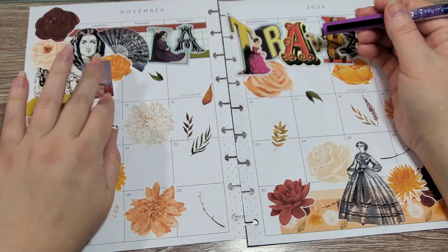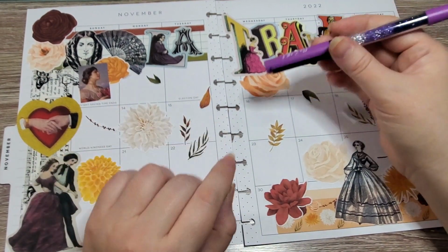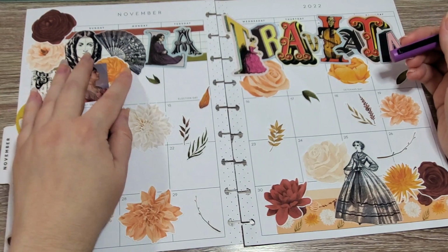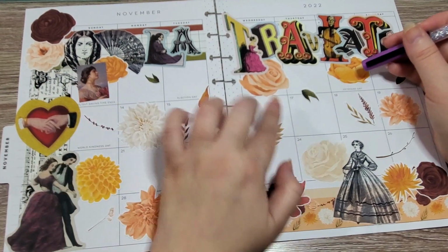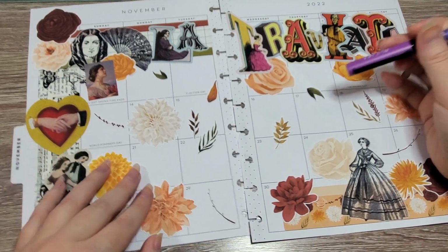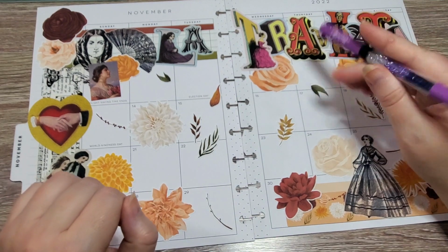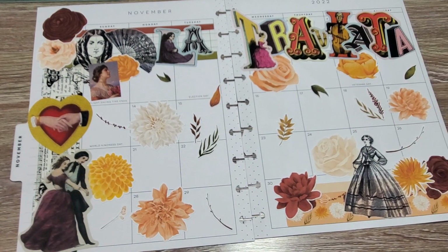So I mentioned this during the opera, but I'll mention it again for those who skipped. I am going to be writing in some of the flowers or adding stickers to them, if there's anything on those dates. So let's go ahead and get started.